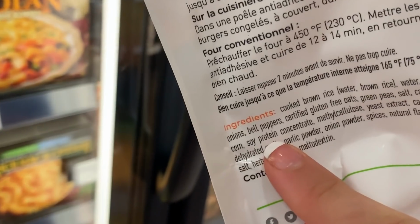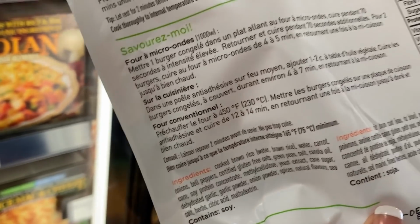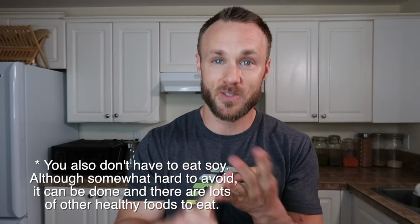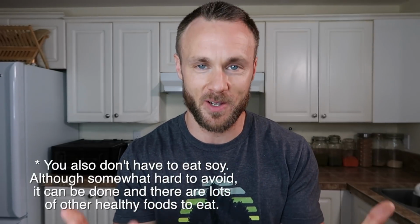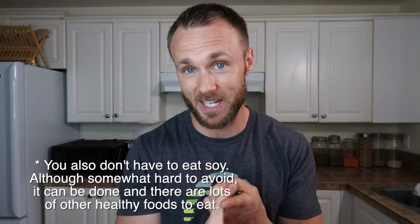So we really want to try and avoid eating processed soy as much as possible. So you want to try to stick to the whole food sources of soy, those being tofu, tempeh, natto, soybeans, miso, and soy milk. And then of course you want to try and limit your intake of processed soy products, and that would include things like soy protein isolate, textured vegetable protein, and basically anything else other than that list of a few things that I mentioned before this.